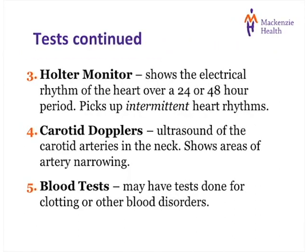They'll also do a 24-hour or 48-hour Holter monitor if they don't detect electrical problems in the ECG. Many people have what we call paroxysmal AFib, and what that means is that sometimes your heart's beating normal, sometimes it goes into the irregular rhythm. So the cardiogram's showing them what's happening right now. And the Holter monitor will show them continuous readings for 24 hours or 48 hours.